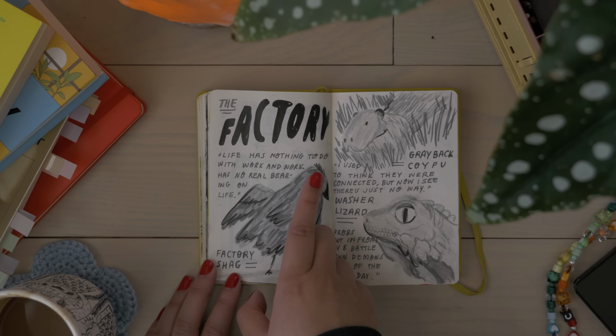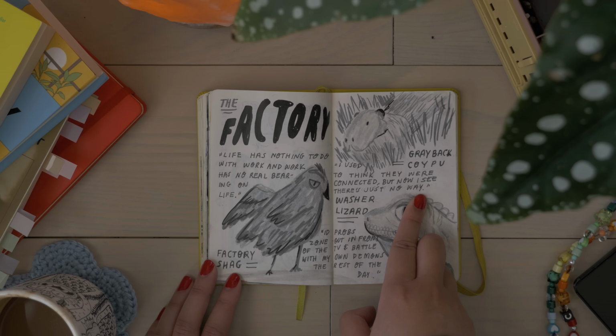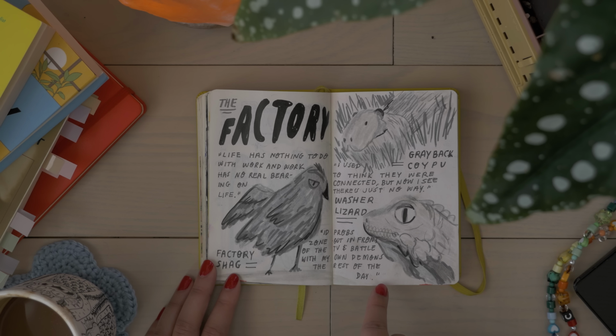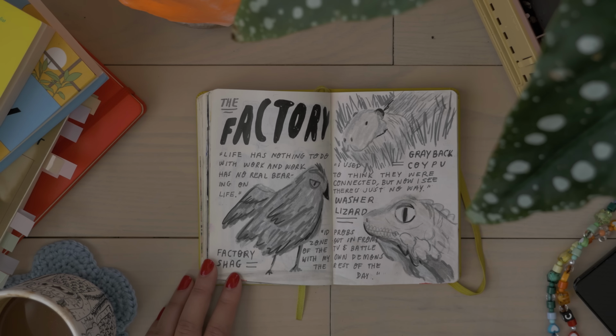"It has nothing to do with work, and work has no real bearing on life. I used to think that they were connected, but now I see there's just no way." This one really was relatable to me. "I'd probably zone out in front of the TV and battle with my own demons the rest of the day." Me.